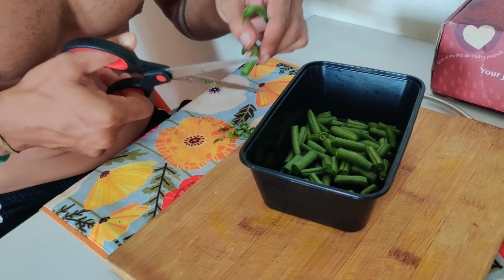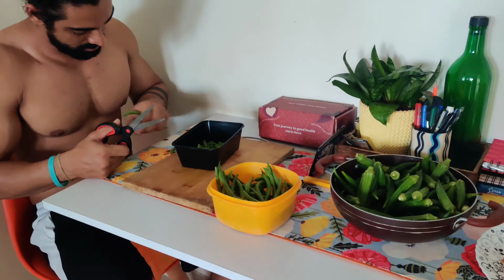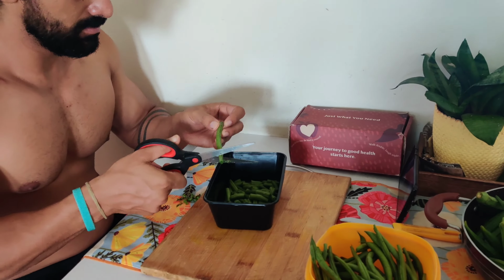Wow. So Mayank helps me with all the veggie chopping kind of part.